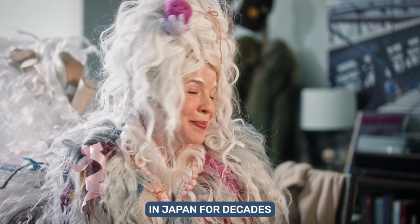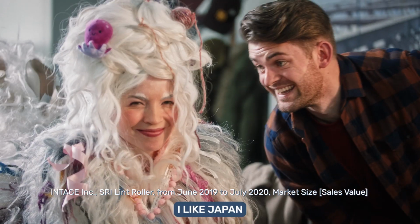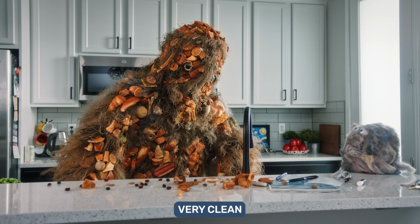They've been cleaning like this in Japan for decades. It's from the makers of Japan's number one selling lint roller. I like Japan. Everybody likes Japan. Oh yeah, beautiful country, very clean.